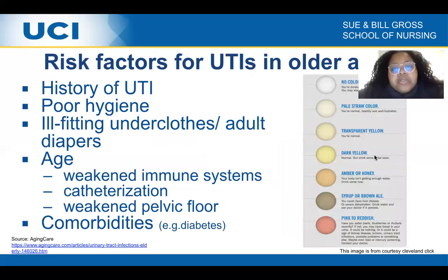Some risk factors for UTIs in older adults are having a history of UTIs and poor hygiene, such as wiping from back to front, or having clothing that is too tight, or adult diapers that are too tight. Age plays a role, as we get older, our immune systems tend to get weaker and our muscles get weaker, such as our pelvic floor wall. And then also we may have catheterization.